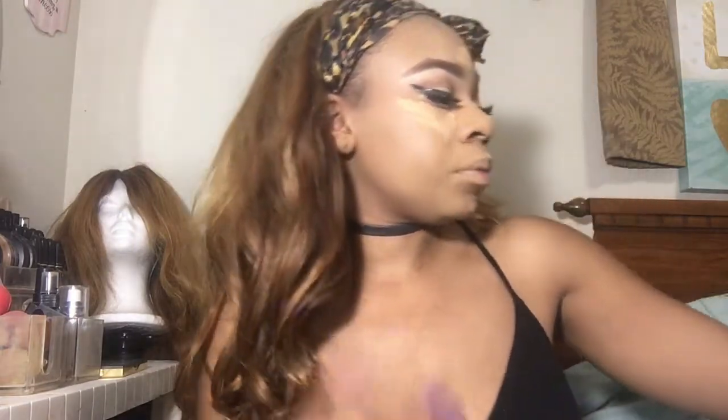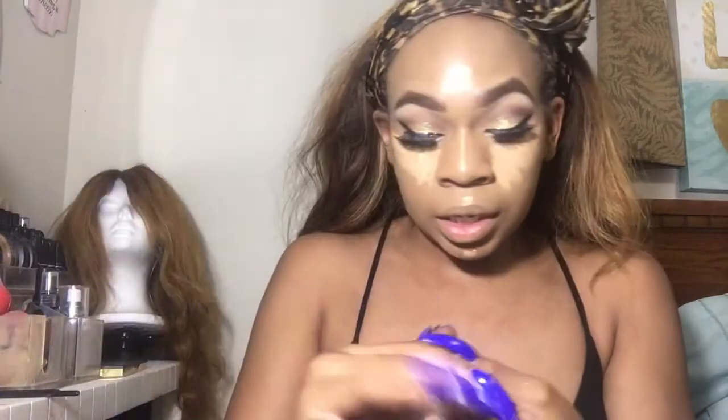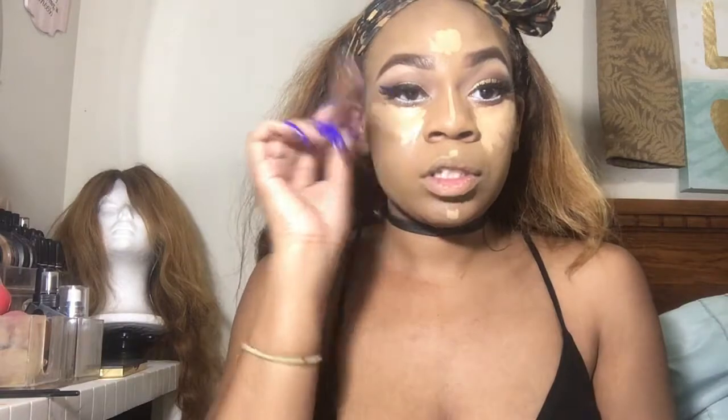And I'm going to use the Earth Techniques, one of their sponges. It's like an angle. And as you see, well, I'm going to let it sit for a second. And I'm going to go ahead and show you the other concealer that I got. I also got one in the color Espresso. I'm going to use this to contour. And yeah, I'm just going to let this sit for a second.